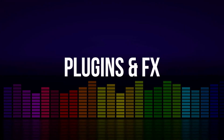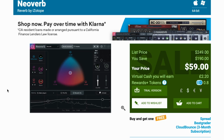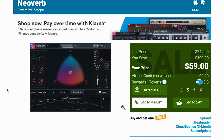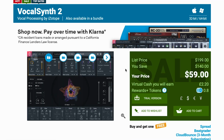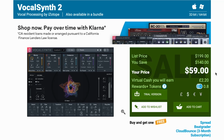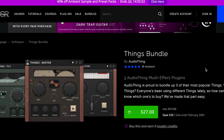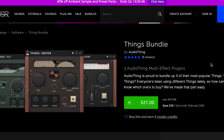Deals on plug-in effects this week. Plugin Boutique's got a sale going on. Neoverb by iZotope, available now for just $59. This was $249 when it was originally released. They've also got that really creative Vocal Synth 2 plugin available now for $59 as well. Normally sells for $199.